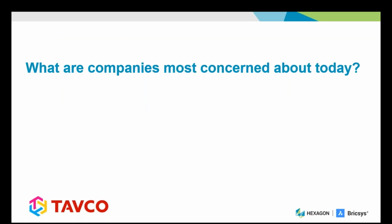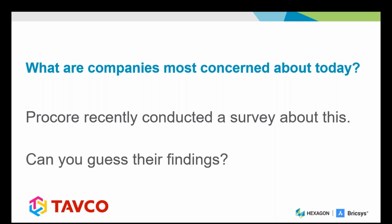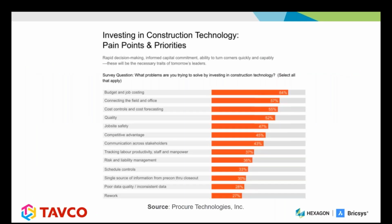So when you think about what companies are really thinking about today, we live in weird times. Workflows have changed, and COVID and remote work and everything else. So it's brought some things to the forefront. And we're actually using some third-party data here just to kind of compare and contrast. And Procore recently did a survey about this in another presentation, and their findings are really quite striking.